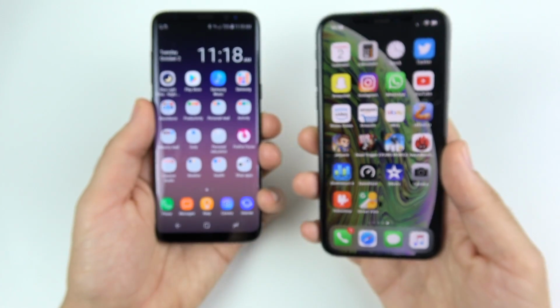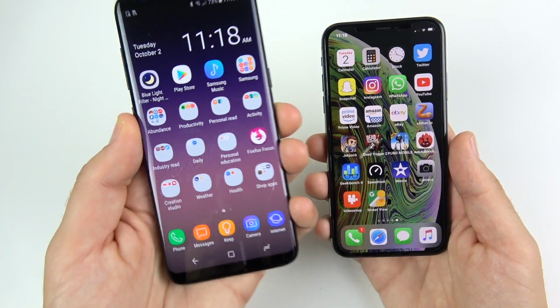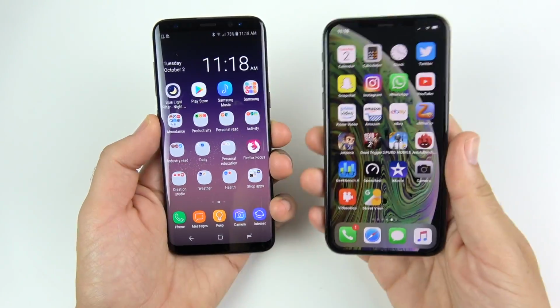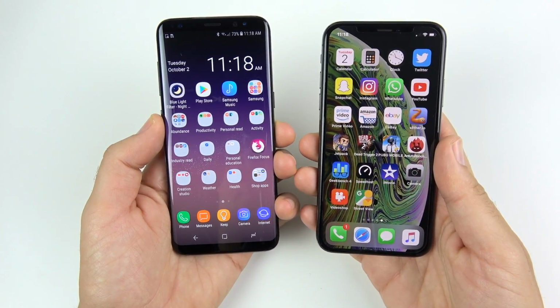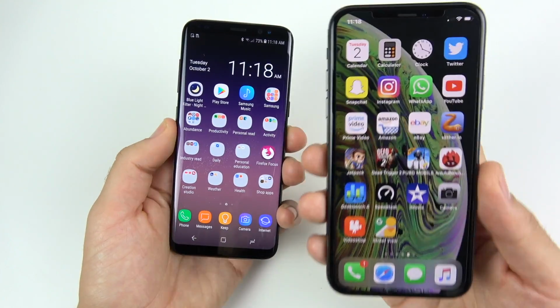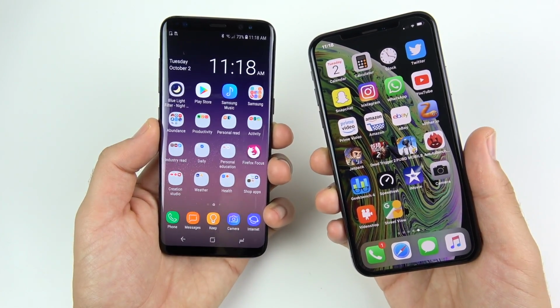I say only because that's just a big downgrade in terms of pixels per inch coming from an S8 to an iPhone XS, much less sharp display over here. So I call that one a downgrade. Now, they both have a really scratch resistant glass, Gorilla Glass 5 over here, and over here, just the strongest glass ever. Oleophobic coating on the iPhone.